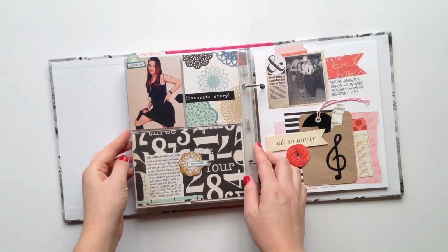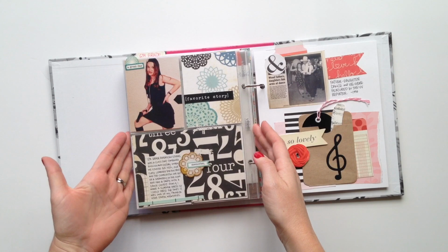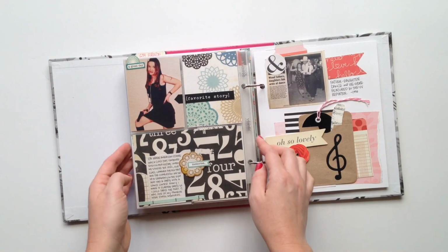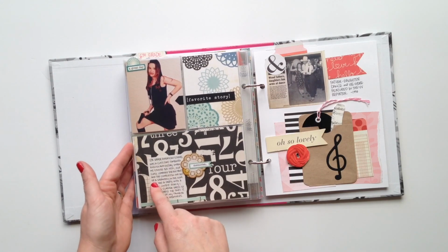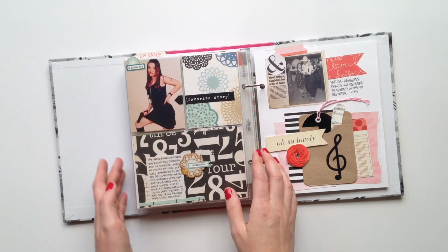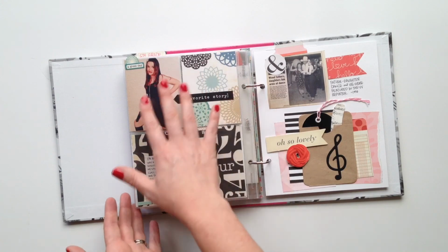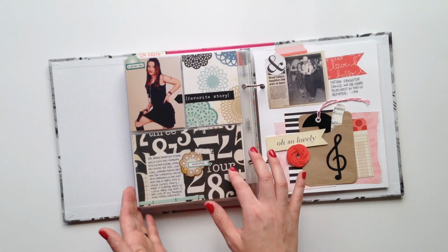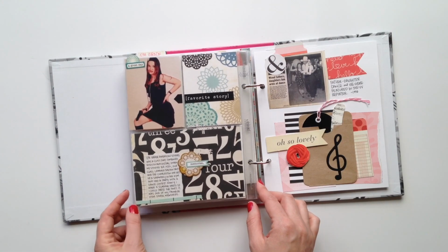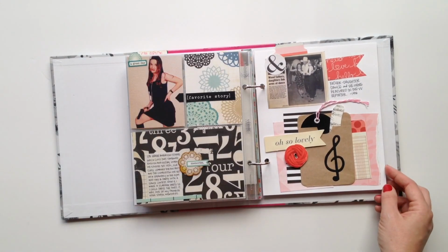Okay, so this page here is just about one specific year in school and an event that we put on as a class, and I just journaled about it here. It was a 20s party, so we all got to dress up like the 20s, and I was a flapper, so I used some vintagey looking paper and embellishments to go along with that. And then here is another full page layout that I did.